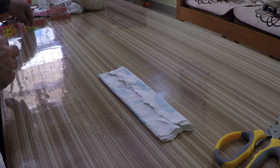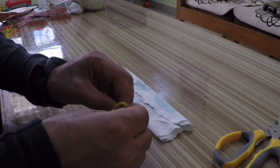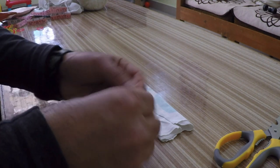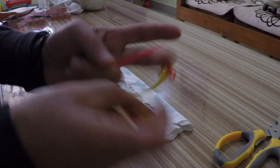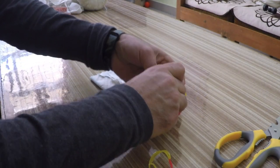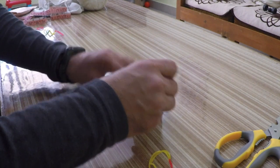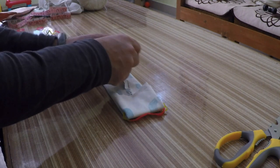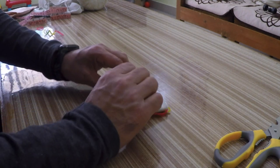I don't have elastic strings or a hairband, so I will use this to make the elastic string. I will put one by one in this and prepare the elastic. Made these two, so I will use these two. I will put one from this end and fold it inside, another one this side and fold it to the inner side.